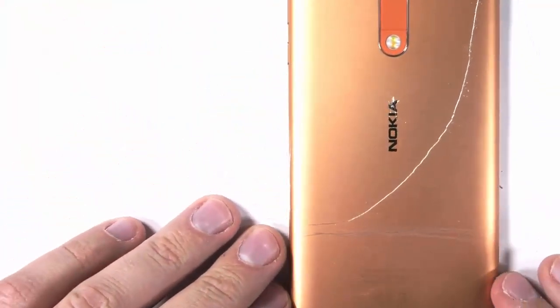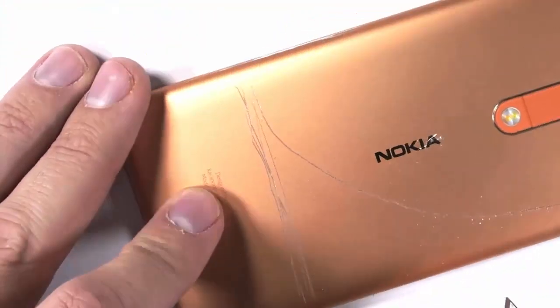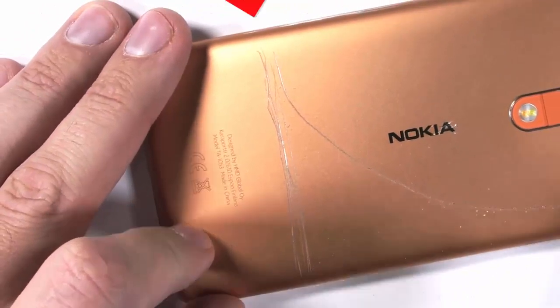The color of the phone is super unique. The aluminum body looks and feels pristine. And look, I drew a graph of Bitcoin. Or, if you flip it over on the side, it's Donald Trump's approval ratings, starting at birth.